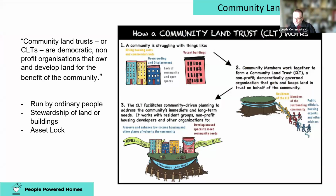Community land trusts are a slightly different beast. They're democratic, they're non-profit, but they own and develop land for the benefit of the community. That's the big differential from co-ops. Community land trusts are there for the benefit of the wider community, and that's always a very specifically defined community. For instance, Leeds Community Homes is a community land trust, and our defined community is all of Yorkshire. That demonstrates the community that we work for, and everything we do has got to work back to the benefit of that community.